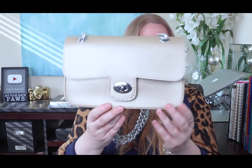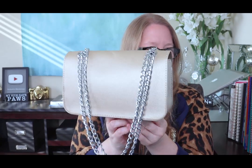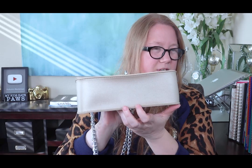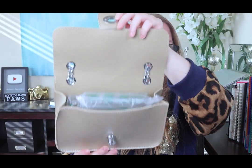So this comes inside that tote as a way to keep your more private items hidden, right? Because it's a clear bag and you don't want everything showing. So let me give you just a little spin on this bag. Here you go. The chain is very lightweight. Here's the base and the top, and then it has a little turn lock, which is about as easy or difficult as the other one was.